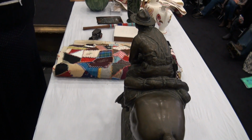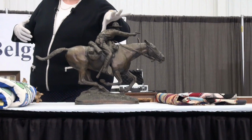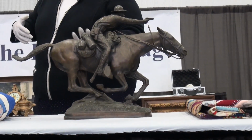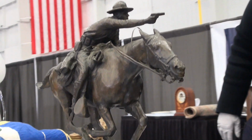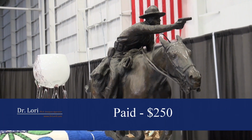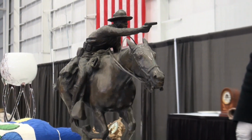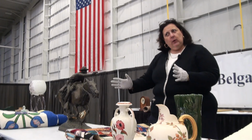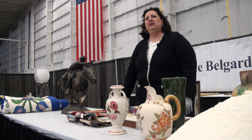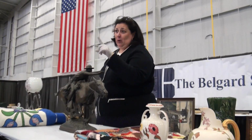This particular piece shows the motion and the action. It also shows, of course, the physical attributes of the soldier as well as the horse. What did you pay? $250. Piece is worth $5,000. All day, every day. I would not be surprised if you can get more than that, but sales records now are showing about $5,000 for it, and you bought it on a group where someone thought it was only worth $250.